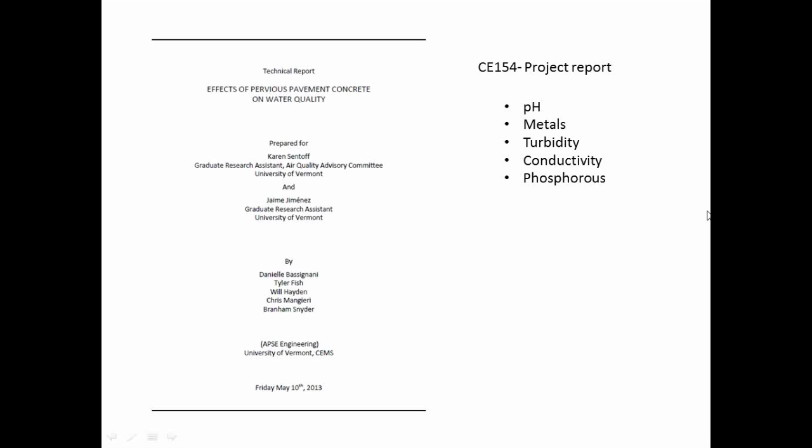And that would change based on the number of trees around it, which are going to drop leaves and cause clogging, as well as the general performance of the lot. Do you guys sand your lots at all? A little bit, not much. It's mostly soil.